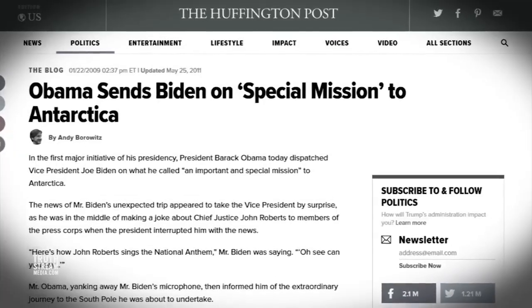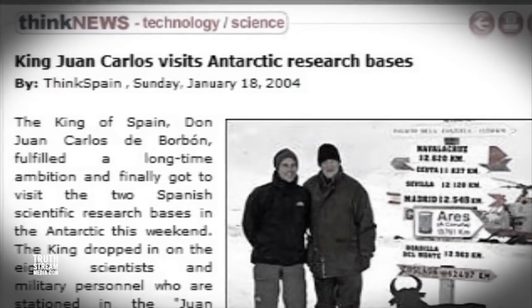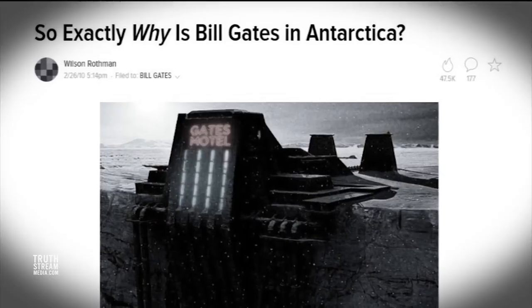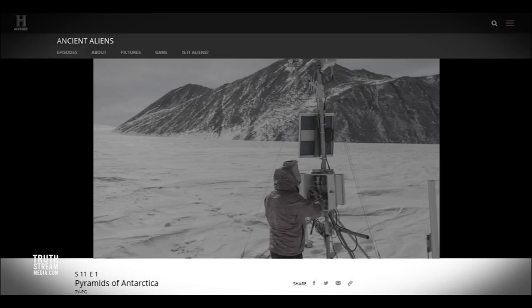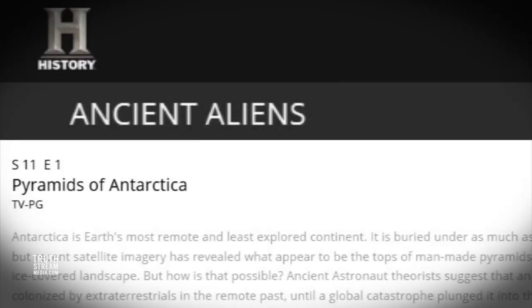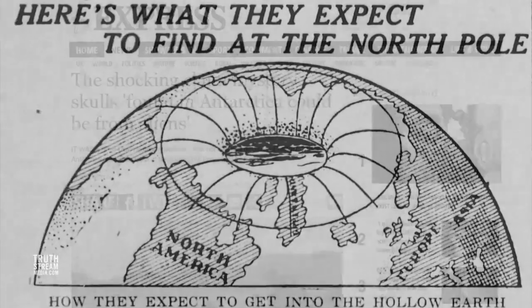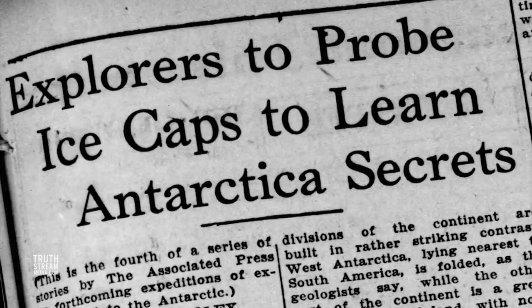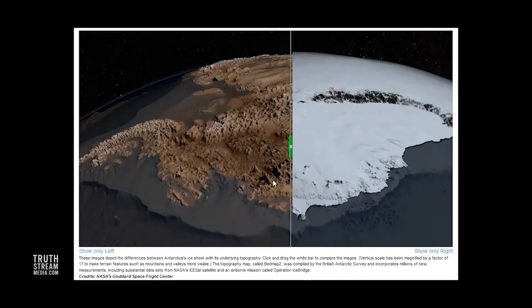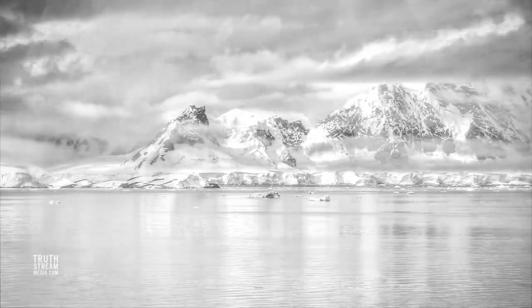With reports of many world leaders curiously convening there in recent years, there's been a renewed rash of rumors running wild about supernatural occurrences, ancient alien civilizations, hollow earth, and even races of human hybrids. The only thing that's clear, though, is that much of what's actually going on in Antarctica has been and continues to be hidden. Will it ultimately remain that way? Here's what we found.